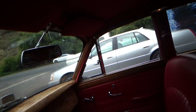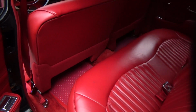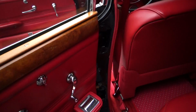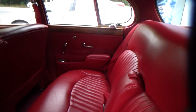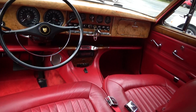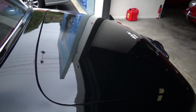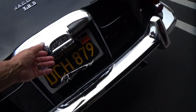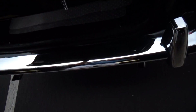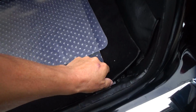Headliner is perfect. Very nice car, really well done. Just spectacular, really. Look at the dash. Just gorgeous. It's all redone inside. Has a CD player.